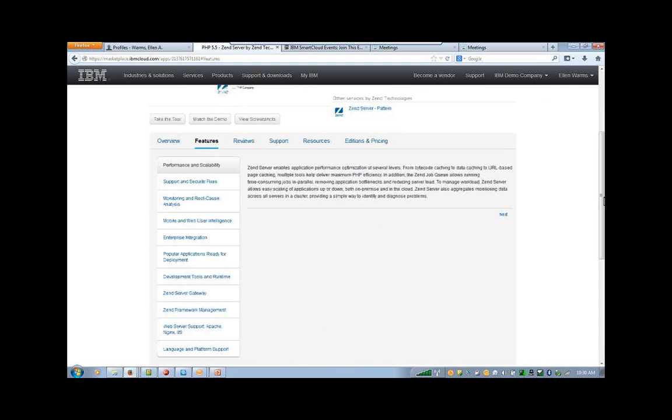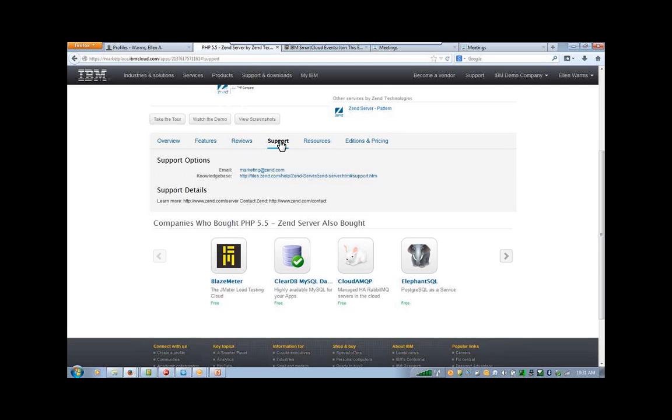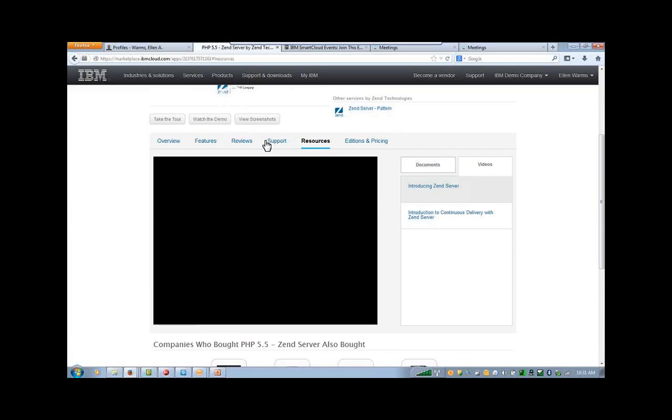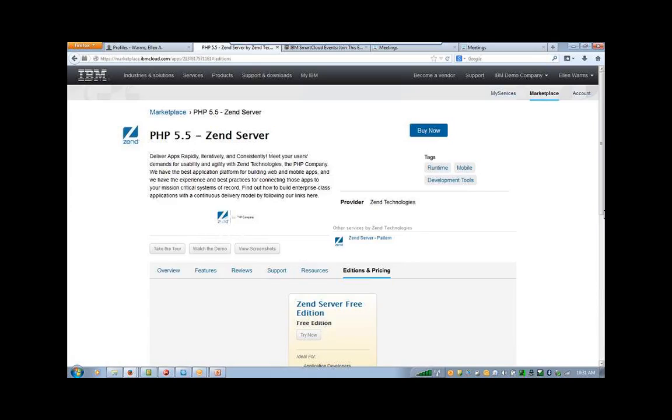You can see the features of their offering. There's an area for review, which is in limited preview, so that hasn't happened yet. Support information, additional resources from Zend, which you can see here, such as YouTube videos, and then the pricing and additional information, and you click on this and you would buy now. So that's a simple introduction of what one of the runtime services would look like.